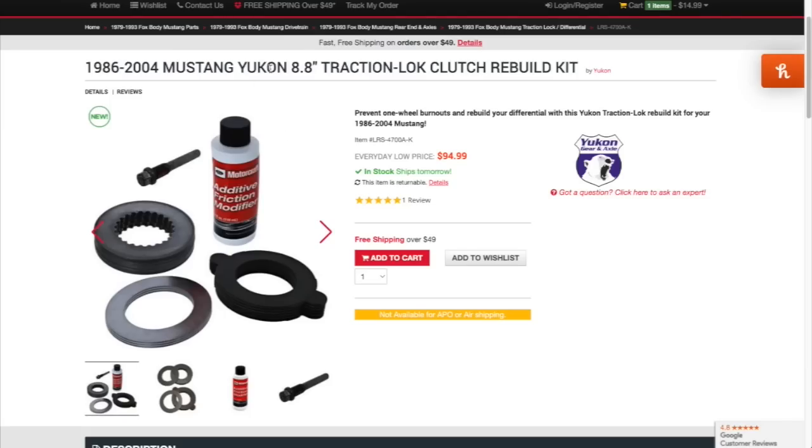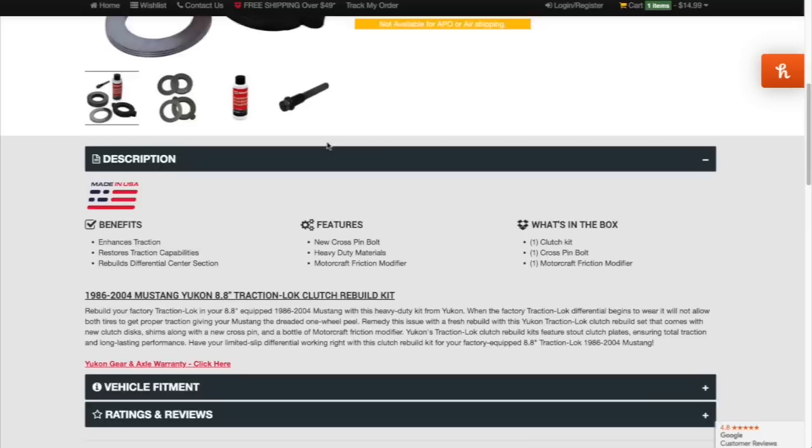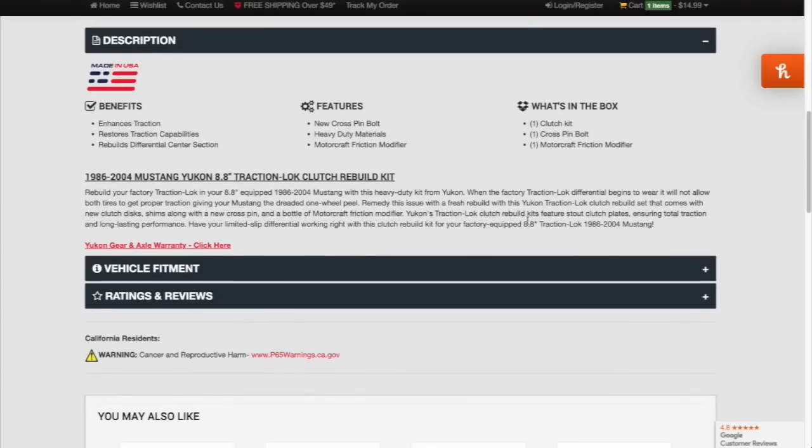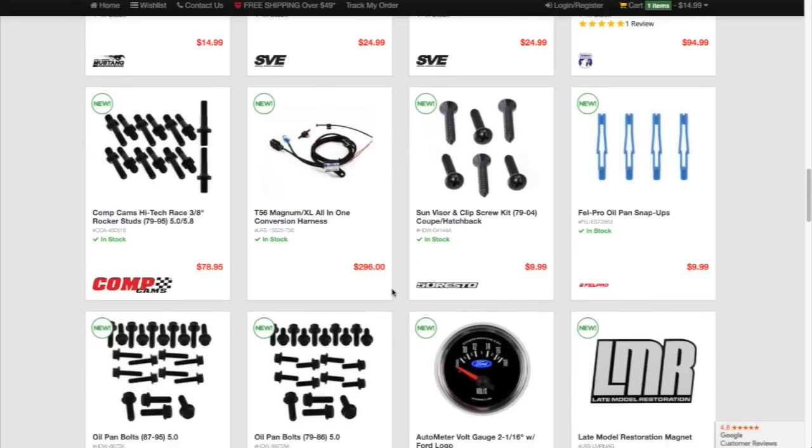So it looks like they've got a new Yukon 8.8 traction lock rebuild kit. I don't think I used the Yukon last time. It may have been Strange or somebody. I can't remember. Now some of the stuff just may be back in stock or been out of stock for a while, so that may be why.